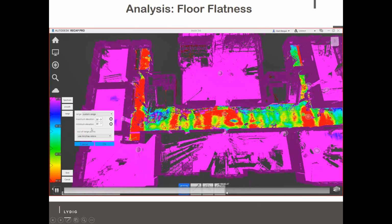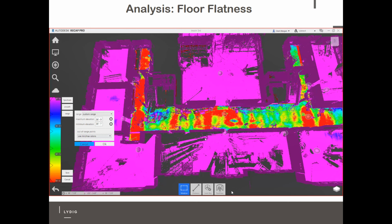Let me skip ahead here. So I start playing around with the range. You can see, voila, there is my floor flatness. I mean, I didn't need to pull it into Revit and APL. I didn't need to do any of that. I quickly scanned it and got the data. And now I can take a screenshot, send it off.